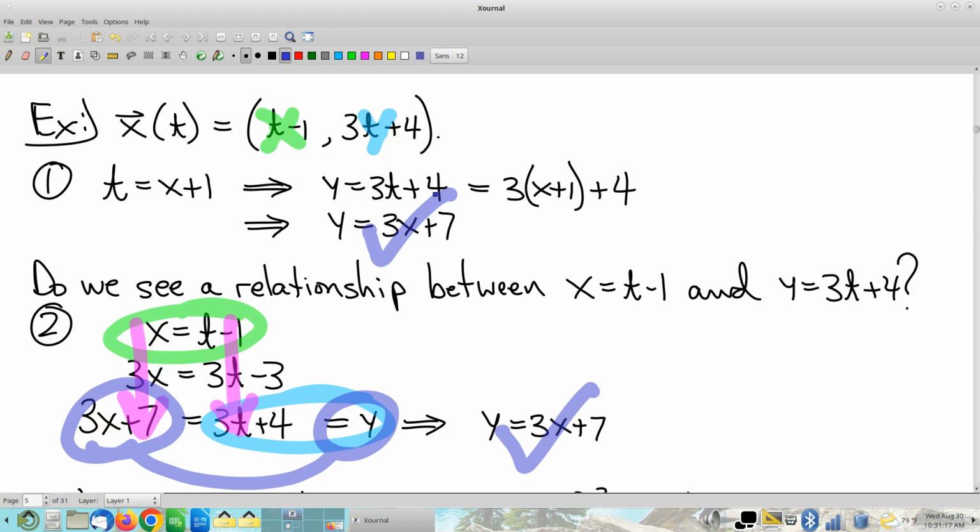Which one's better? I don't know. It depends on the circumstance. If you can solve easily for t, then this one's nice. If you see a clear relationship between the two formulas, then this one's nice. So keep these tools in mind.